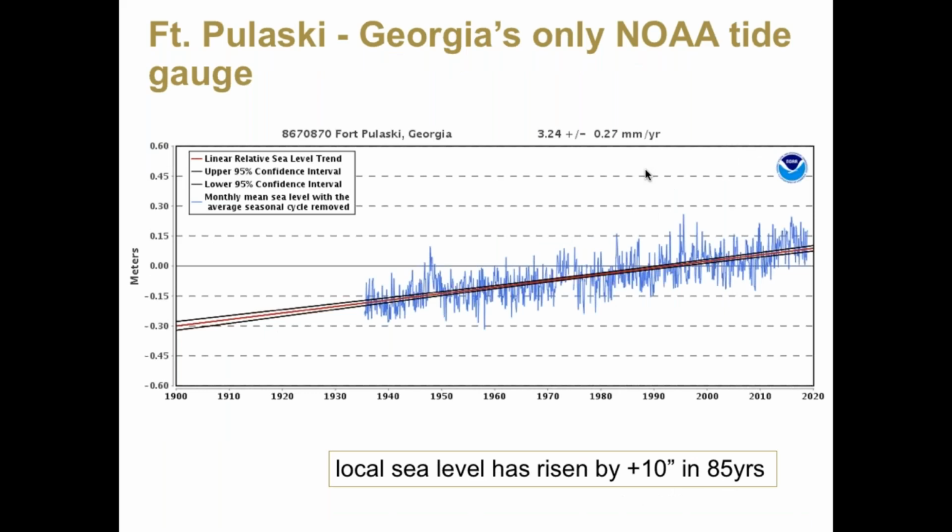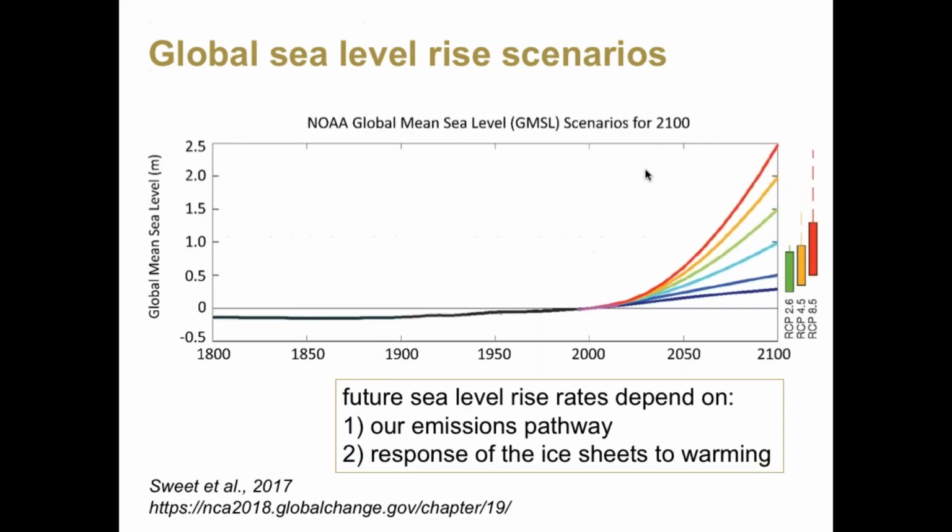Fort Pulaski is the only NOAA tide gauge on the Georgia coast. And so, as you might imagine, that doesn't present a very well-rounded picture of coastal flooding hazards and risk for such an intricate set of coastlines with such a rich spectrum of vulnerability. And so this sits right at the mouth of the Savannah River, and you can see it also has a long-term trend to it, in this case going back much further than 1993. On average, coastal sea level rates here are very pinned to the global average of 3.2 millimeters per year. And so this is not off from that global number I told you about before.